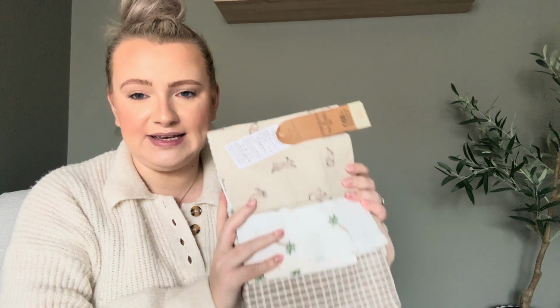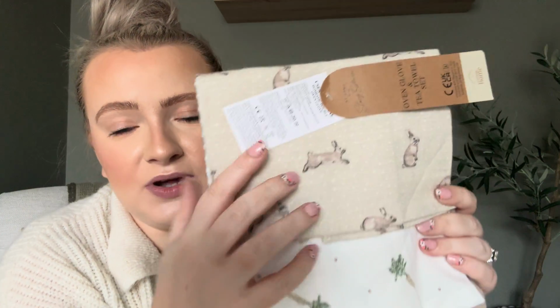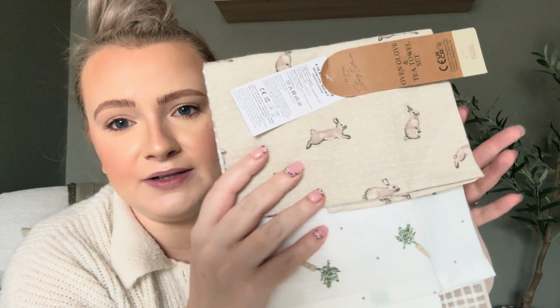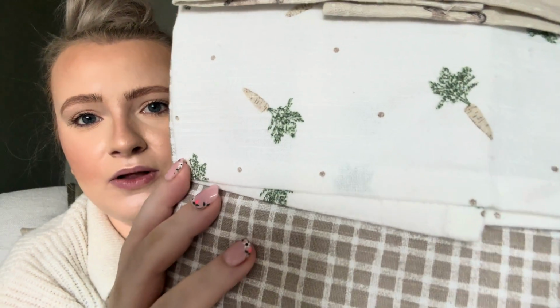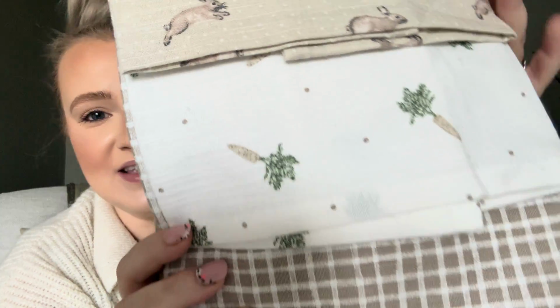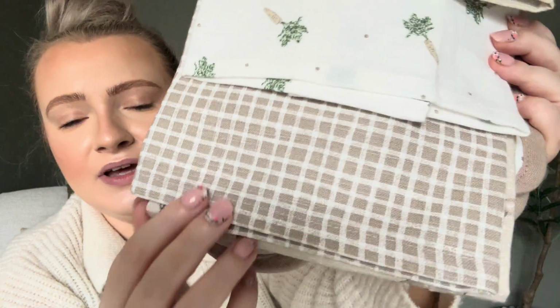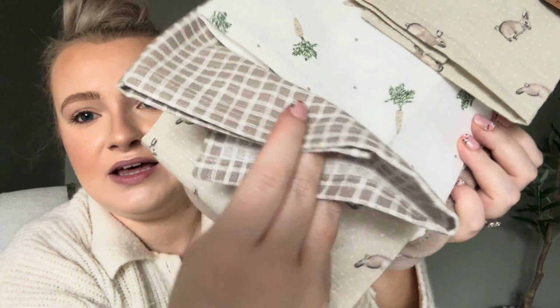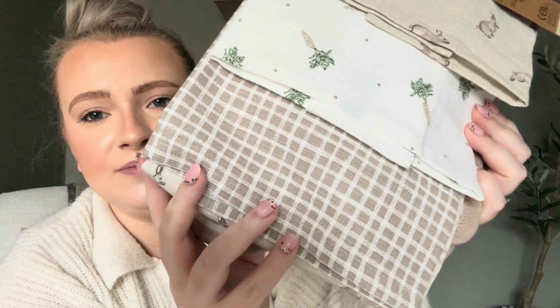And then sticking with the spring theme, I picked up these, which are the spring tea towels in that collection too. So this is the bunny design that I was meaning, which is on the other mug as well. And then they've got this beautiful carrot tea towel, which I wish they did this design in the mugs, because it is such my colour scheme, and I just love the little carrots too. And then the kind of checked tea towel as well in this colour.